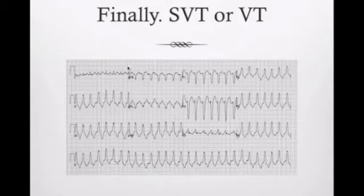So I'm looking at AVR. The first thing that I notice about AVR is that it's pointing downward. We all know why, but it's pointing down, so we can use that to our advantage. This is actually SVT. This is a 15-year-old boy with Wolff-Parkinson-White. A wide complex Wolff-Parkinson-White.